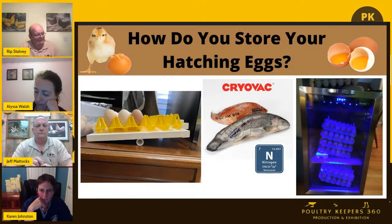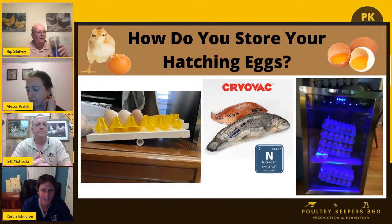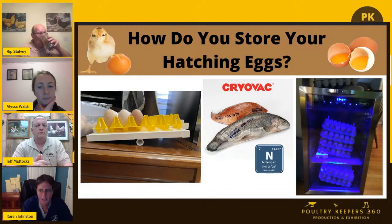But I posted a study on Facebook today that you really can shrink wrap your eggs with the Cryovac bags, and they used pumped in nitrogen instead of oxygen. So that was a way to preserve eggs a little bit longer with a better hatching rate than with just room air.